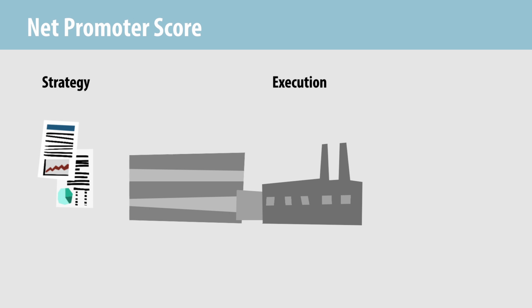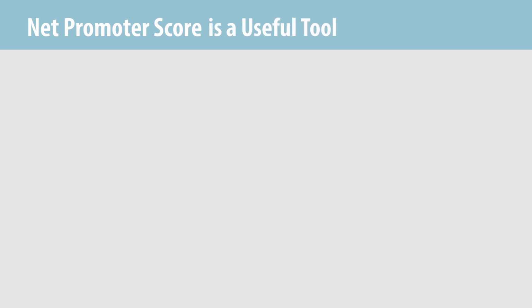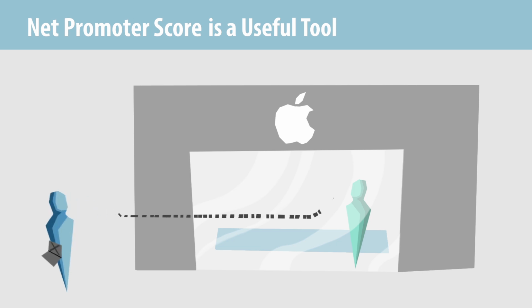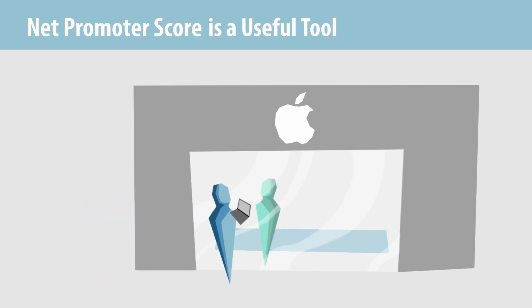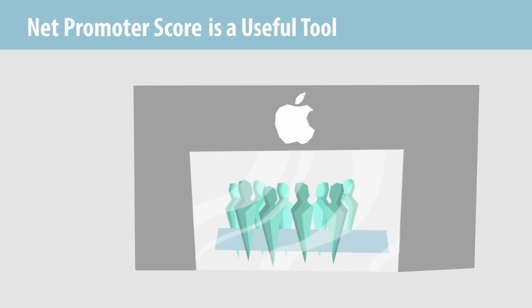No matter how good your strategy is in theory, the real test is how well it is executed. And it is here that NPS can be a particularly useful tool. When an Apple Store's customer scores 0 to 6 on the NPS survey, the store leader calls to apologize and probes for the root cause of that customer's disappointment. They will try to fix the customer's problem, and they will share lessons learned with the store team at the next day's opening huddle. In this way, frontline personnel are constantly learning how to create more promoters.